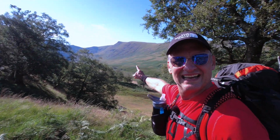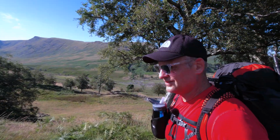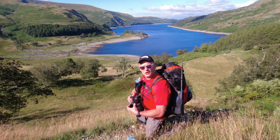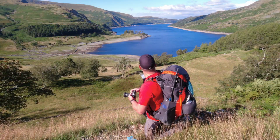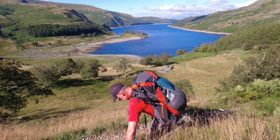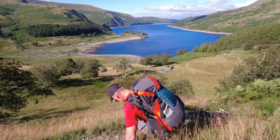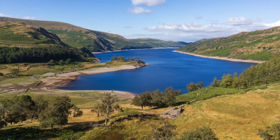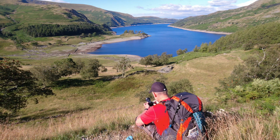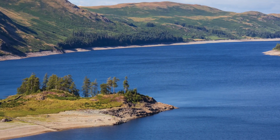And there's the destination for tonight, Kidsty Pike. Should get some nice views from there. I just stuck the long lens on. I'm going to see if I can get a nice picture of that over there with the trees. See how this one comes out. It looks okay from here. Well, we'll see how they turn out.